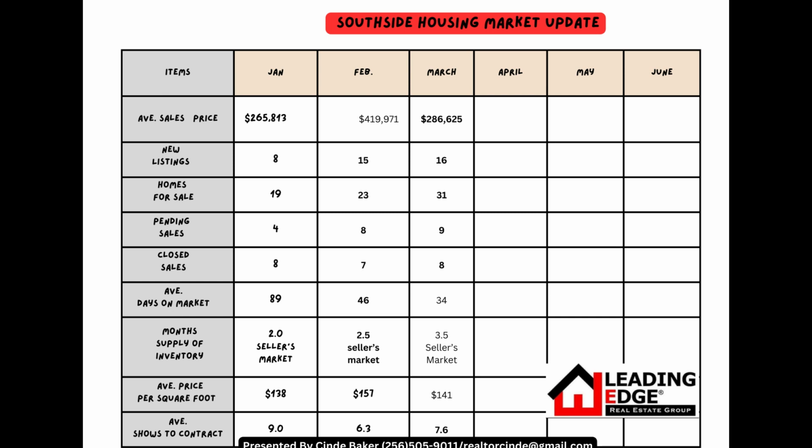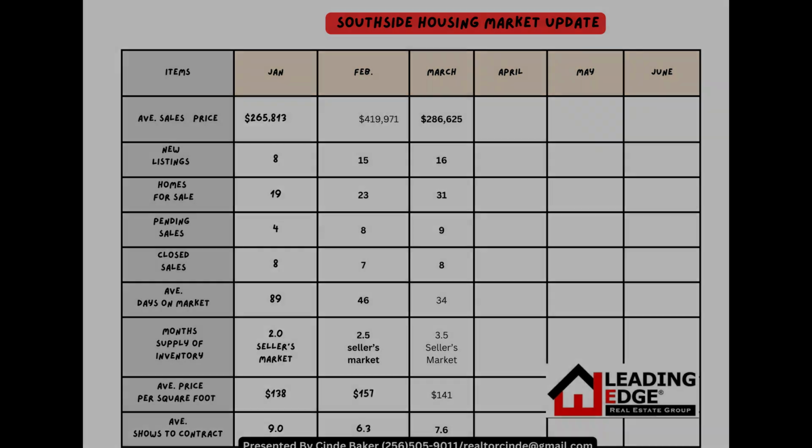Homes for sale were at 31. Pending sales 9. Closed sales 8. Average days on the market's 34. And month supply of inventory is 3.5, which is still a seller's market. Average price per square foot is $141 in March, and the average shows to a contract were 7.6.